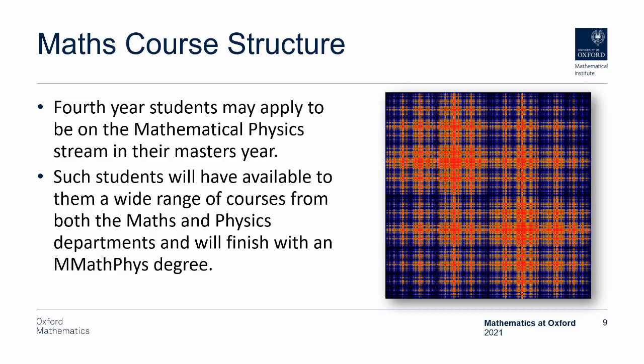So this MMath Phys is available to people who have done 3 years of mathematics or 3 years of physics at Oxford and then come and do this specialised degree. And that makes sense, because it doesn't really matter too much if you want to end up in theoretical physics whether you do a maths degree first or a physics degree. So this is how we've resolved this particular issue.